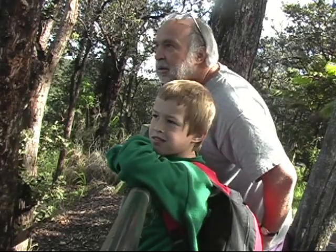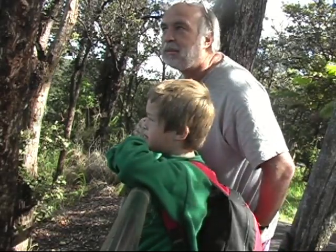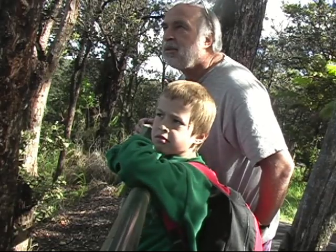Oh, and I see a cool Hawaiian bird over there, but I doubt I can get him on the camcorder. He's red, and I don't think it's a finch.